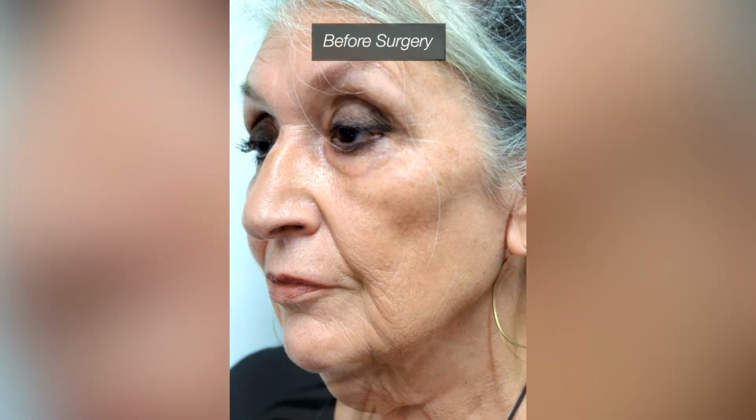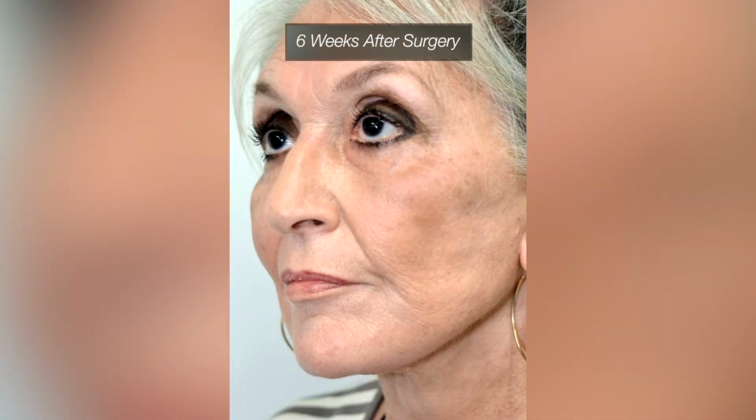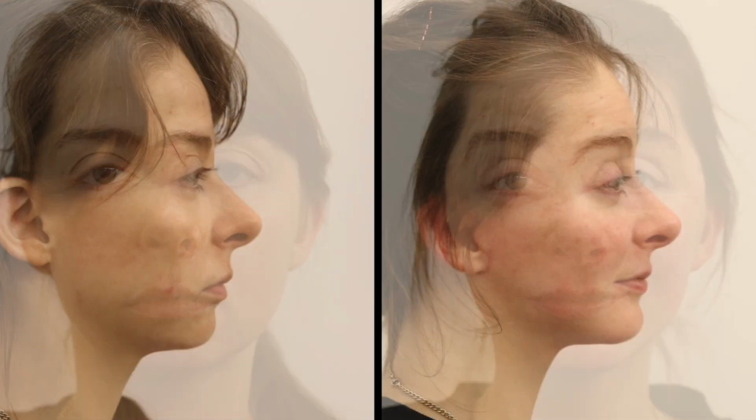So what are the different types of facelift? Well, we have different types of facelift because they fit different people. They're different needs based on your individual aging. What is the best result? Well, for many of my patients it's looking natural, but that can vary from person to person.